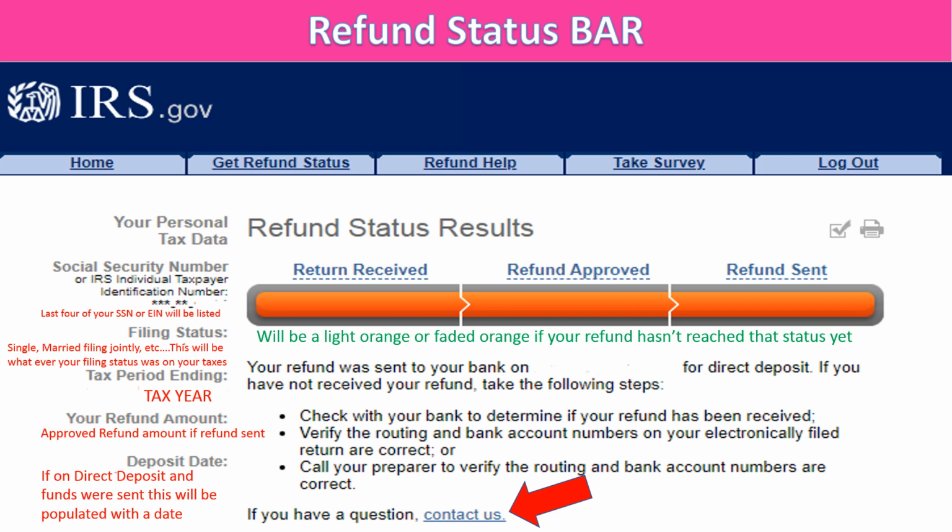You did go to the website and you did get to the Get My Refund page and you did get a status bar. Your page will look similar to this. You'll see 3 refund status results: return received, return or refund approved, and refund sent. They'll be in a dark orange if that part is already complete, or in a light, faded out orange if that part has not been completed yet.